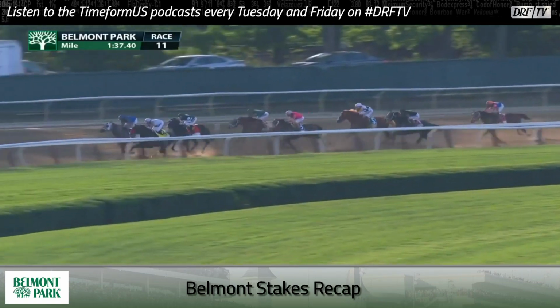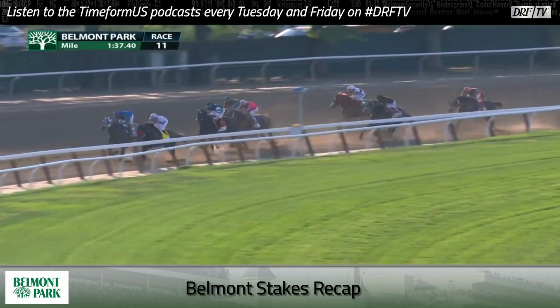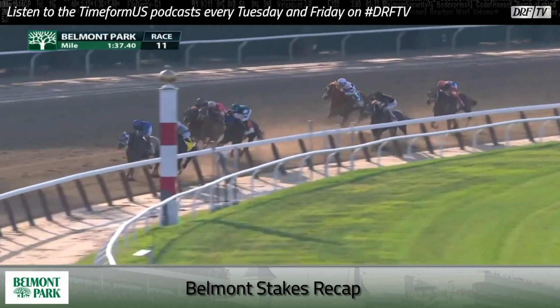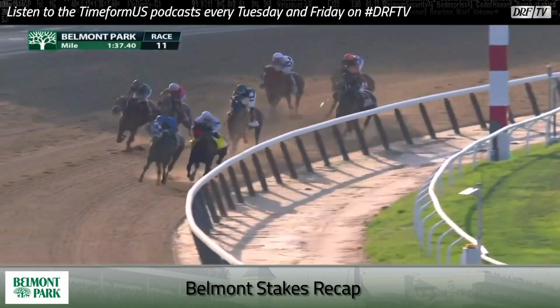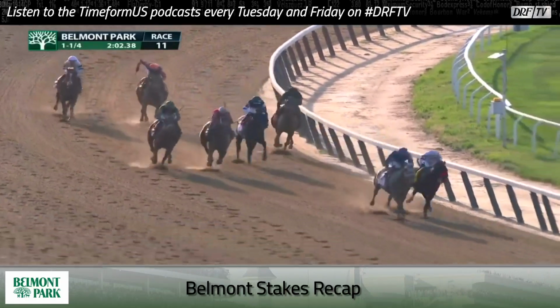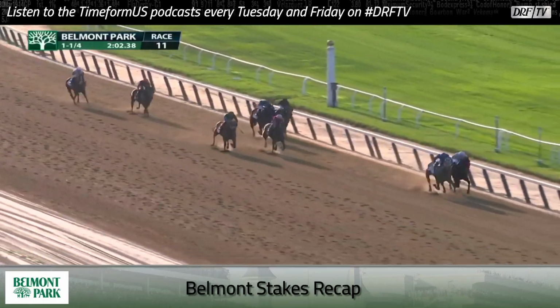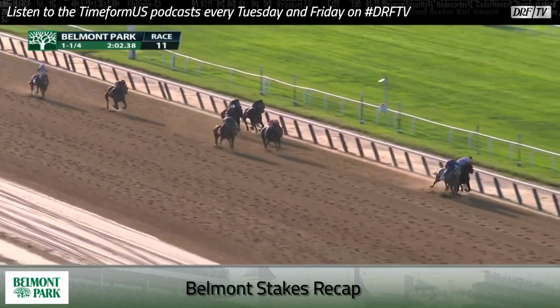From right about this point, the top two are going to hook up right here, Dan. They're going to move away from this field. Known Agenda's all in at this point. He can't go. Rombauer got a great trip, saving all the ground. He's angling out to the clear right now. He's got a shot at this thing. He is not nearly good enough. The 1-2 are going to hook it up and duel it to the wire. 2-horse race for the final 3/16 of a mile.